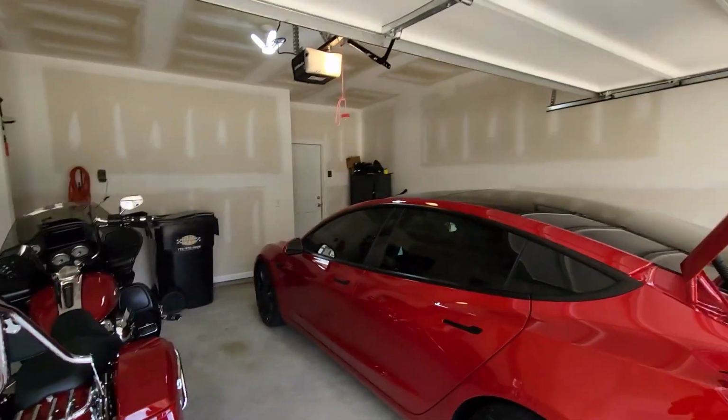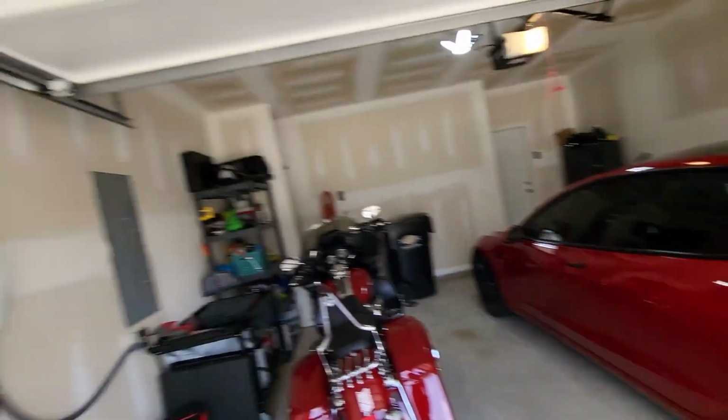Right about now, we're taking another road trip in the Tesla Model 3 Performance, and we're going from Atlanta down to Orlando.